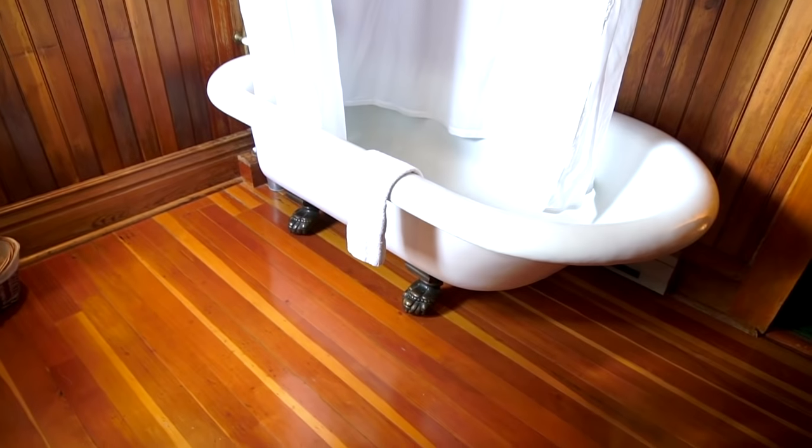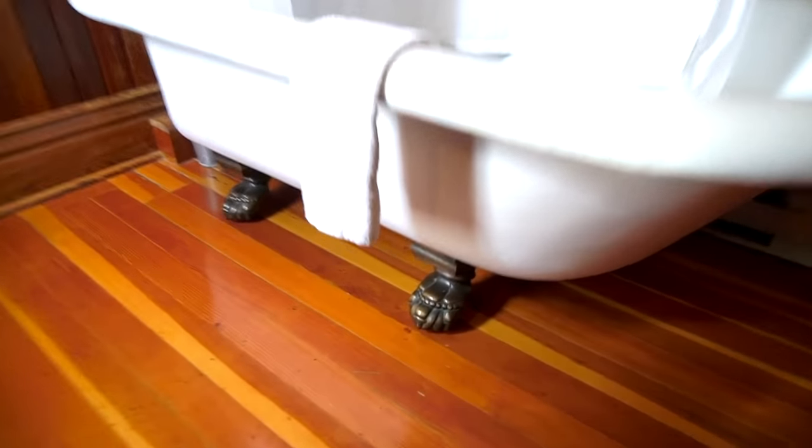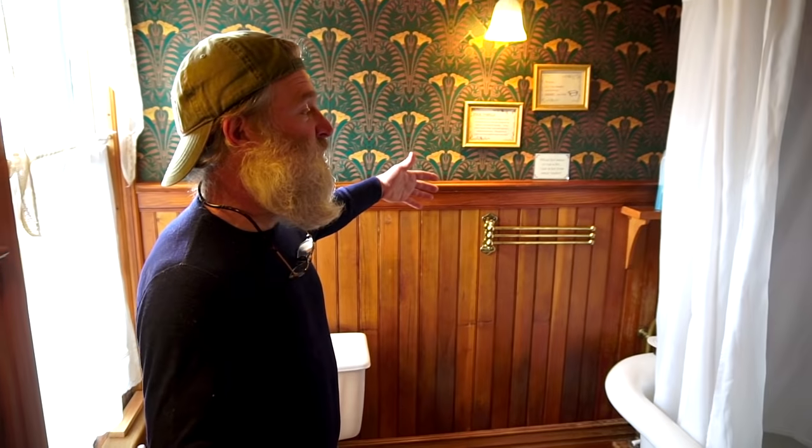And this house was one of the few homes in Bozeman in 1897 that had indoor plumbing. And this was a huge bathroom. It was twice this big. We split it to get two bathrooms, but that's the original tub. This is a love tub. Right here's our love tub.